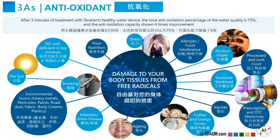Various tests have shown that the total antioxidant percentage increased to over 75%, which is over 4 times the initial antioxidant capacity of the human body after consuming terahertz functional water over a period of time. This significant increase helps to greatly reduce damage caused by free radicals such as stress, poor nutrition, infections and illnesses, allergies, food intolerance, and many more.